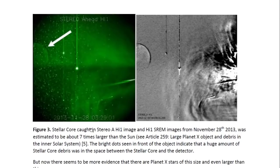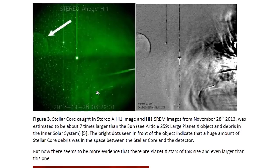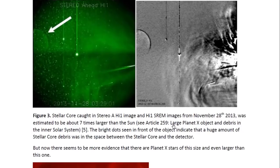And this is a STEREO A HI1 trim image, and the object appears in both images. And I estimated this object's size to be at least 7 times larger than the Sun. You may look at article 259 entitled Large Planet X Object and Debris in the Inner Solar System. Now the bright dots seen here in front of the object indicate that a huge amount of stellar core debris was in space between the stellar core and the detector.